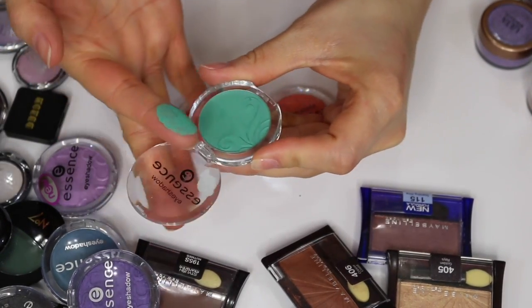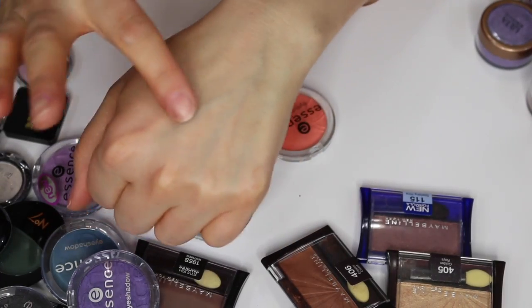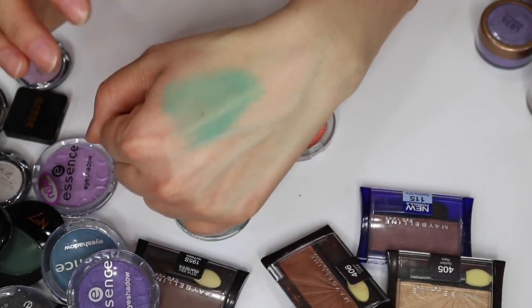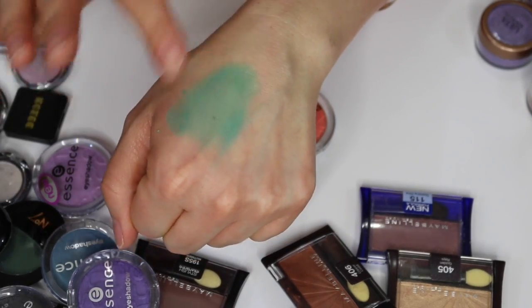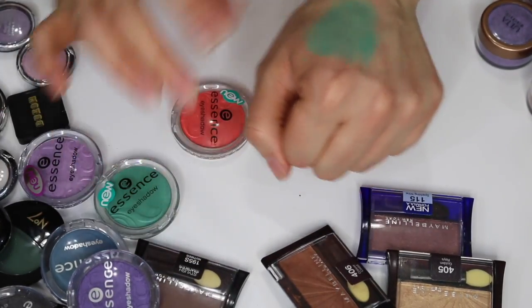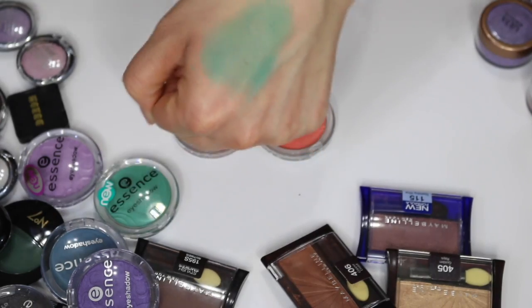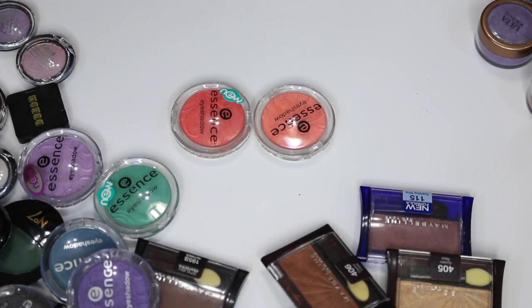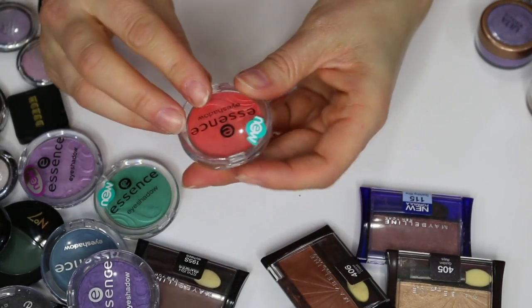Right, so this one here is called Knockout. It's really soft. They do some really good mattes. I mean, it's just so extremely soft and blendable. It looks pretty sheer when I blend it out. And I do kind of remember them being like, if you blend too much, it kind of blends away almost. So you don't want to blend too much with some of those matte ones.